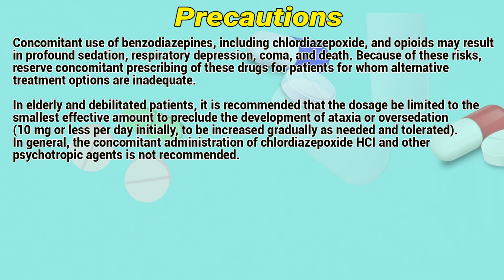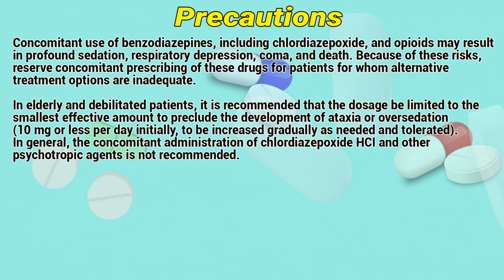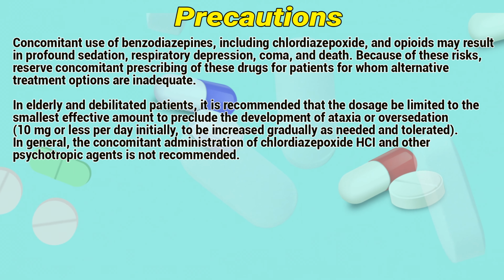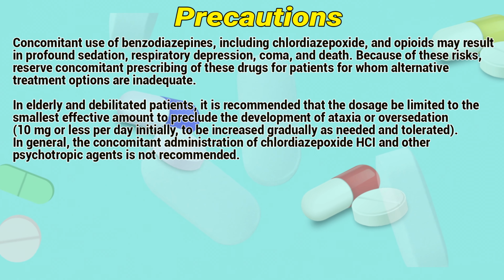In elderly and debilitated patients, it is recommended that the dosage be limited to the smallest effective amount to preclude the development of ataxia or oversedation: 10 mg or less per day initially, to be increased gradually as needed and tolerated. In general, the concomitant administration of chlordiazepoxide hydrochloride and other psychotropic agents is not recommended.